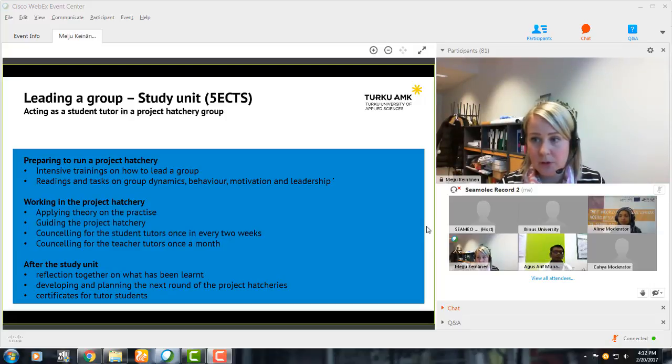So student tutors are also acting as students. They are also doing a study course called leading a group, and they are getting 5 credits for that. So there is theory about group dynamics, behavior, motivation and leadership, and then they have to apply this theory in practice in their own hatchery, and they have to lead their own hatchery, hold this project hatchery course.